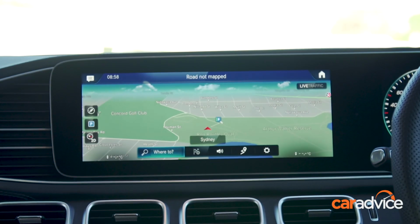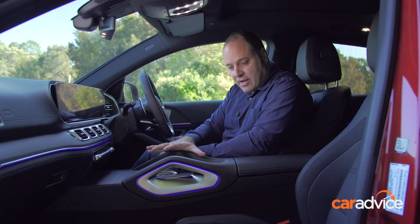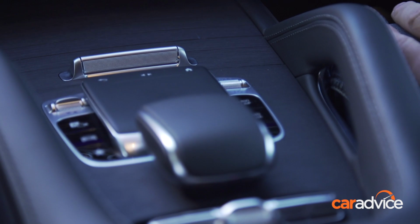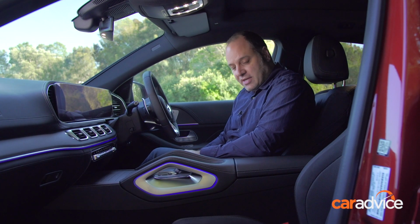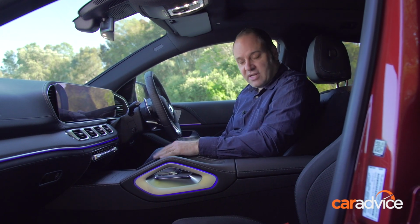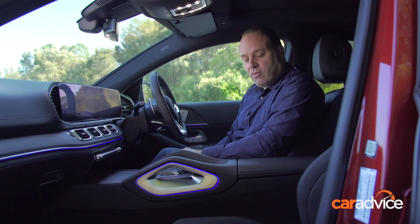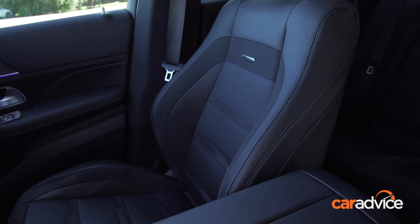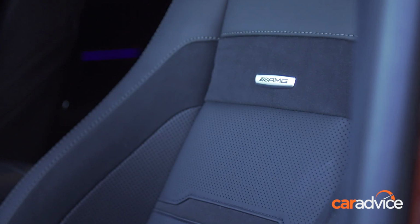And then of course, the way that this is all set up with a touch screen in the center means the console area can be neatened up, and you still get that touchpad to control the infotainment system, but there's not a lot of buttons and switchgear, and it's all pretty easy to understand. Really nicely designed center console. Obviously the mood lighting with that LED strip lighting works really well. Comfortable seats, plenty of room and visibility up front, and this is a really, really high quality SUV that you're going to enjoy driving around town.